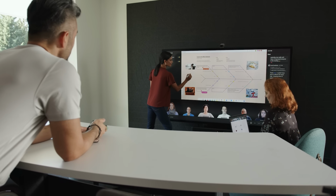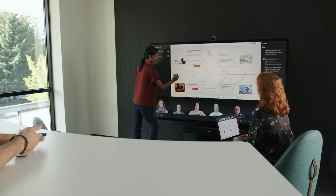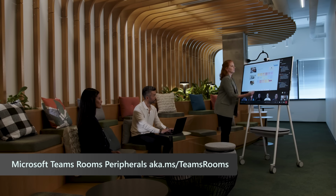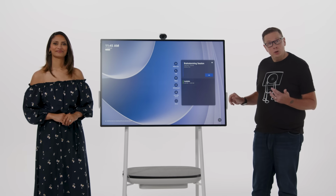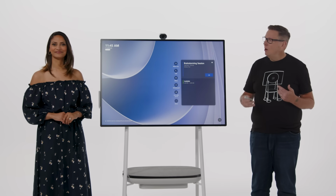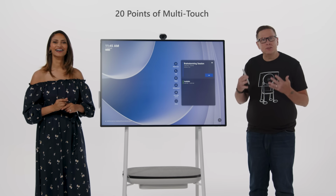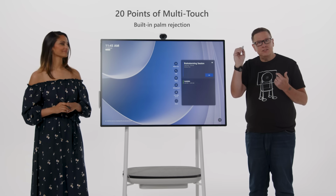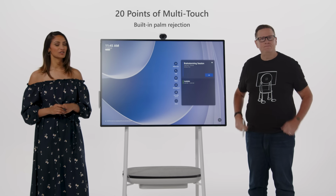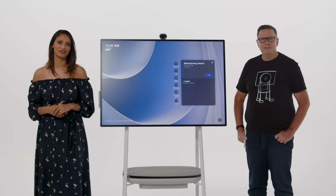Customers can unlock more capabilities to meet the needs of any size space or type of meeting, from traditional to signature Teams rooms, or even large classrooms with additional consoles, cameras, and speakers. Surface Hub screens also support two Surface Hub pens at the same time, or even the Surface Slim pens like the one Sonia is magically holding. And 20 points of multi-touch for true on-screen collaboration. And it won't pick up my palm when I rest it against the screen because there's built-in palm rejection. It really does help when you can naturally interact with content at the same time as your collaboration partners.